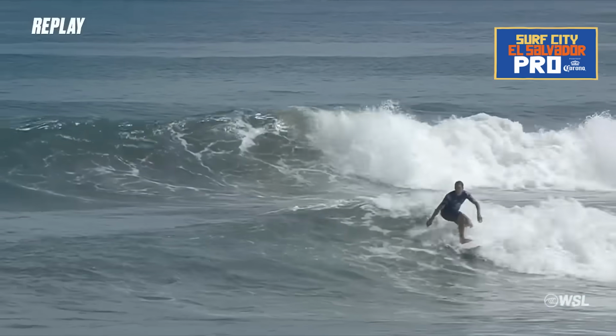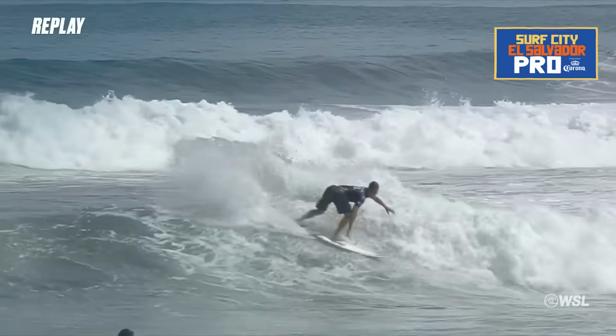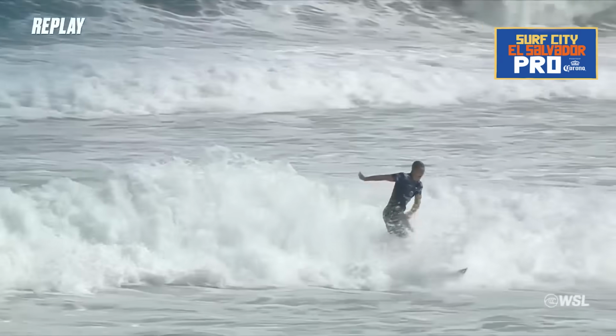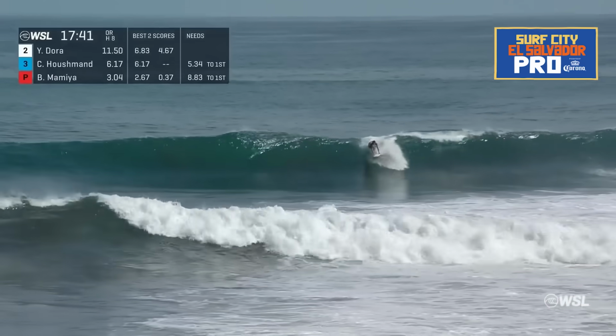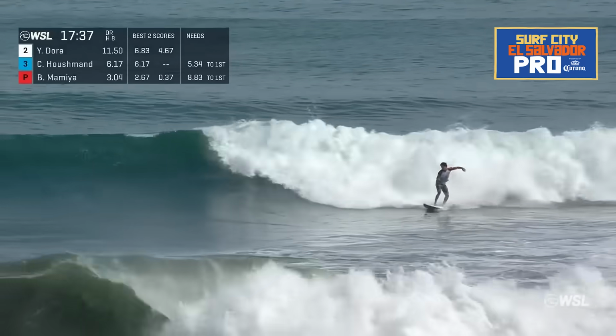Tube? Of course. If anybody's going to find a tube, it's Barron Mamiya. It was a no-go, but still probably looked and felt cool. Maybe he's just cooling off out there. To your point, though, Chris, there's times where you need to tone it down a little bit. That's not a secret. Well, here we go to back up potentially. That 683 and that 467.